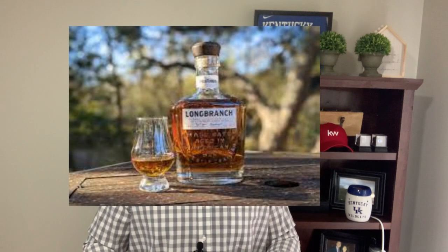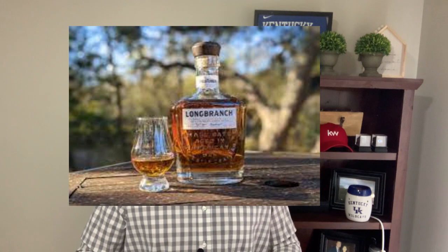And instead of just being a spokesperson, he took it to the next level. And so they made him a creative director. So basically what he does now is he is actually working with Wild Turkey on creating a unique new flavor that kind of blends some Texas flavors and holds true to that bourbon Kentucky flavor to create a whole new bourbon, which they have now named Long Branch, which is very, very cool.